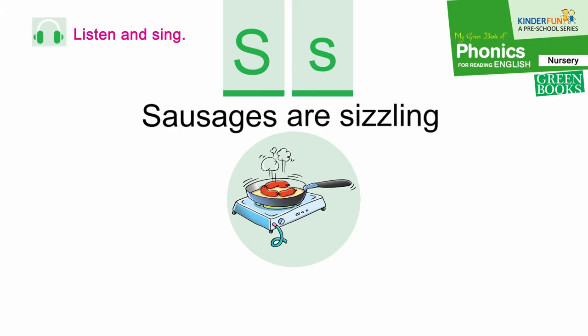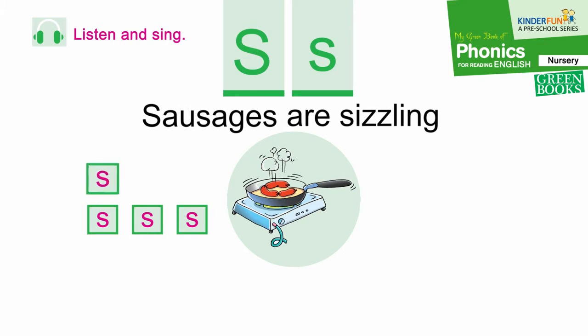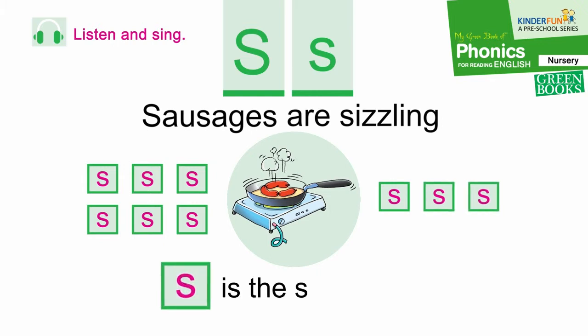Sausages are sizzling, sausages are sizzling, sausages are sizzling. S is the sound of S.